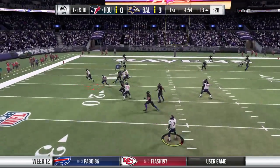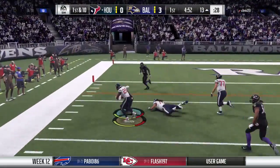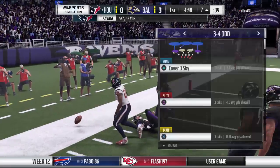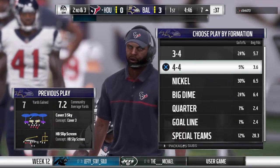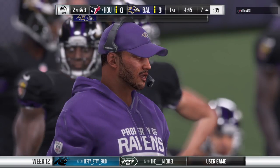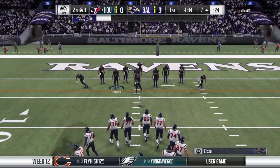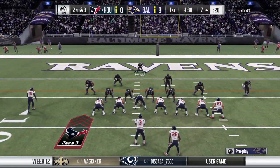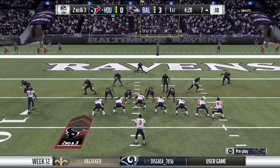Now inside the red zone, Savage setting up the screen for Miller. And here he'll get it down to the 7. Call it a pickup of 7, and it'll be a 2nd down. For a second there, I thought that might break big. Screen pass. Looked like it was coming together. Looked like there was an opening. Still, ended up with a solid gain. Looks like the defense in press coverage here.